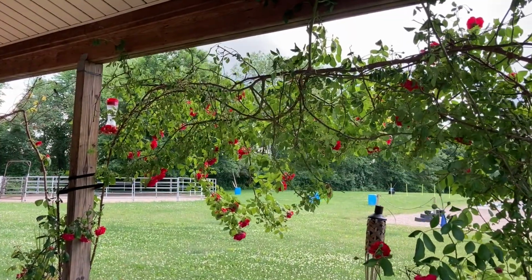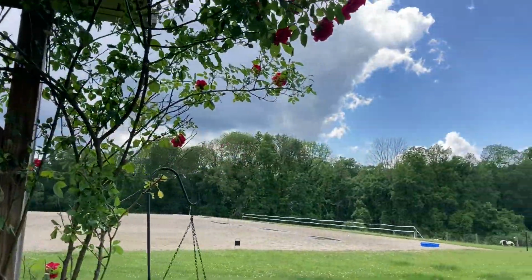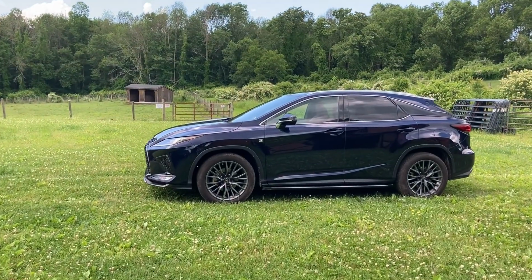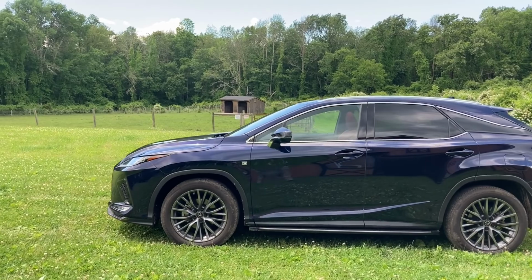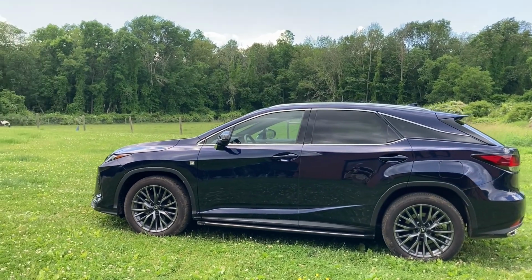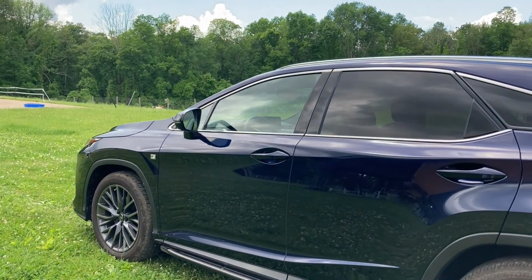As Winnie the Pooh once said to Piglet, "Piglet, it is a blustery day." Welcome to a blustery day, and welcome to an equally blustery vehicle, the 2022 Lexus RX350, all-wheel drive, F-Sport, a stunning revelation in the world of F-Sports.